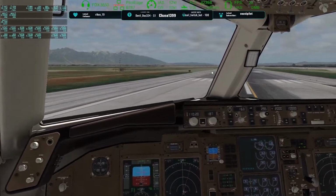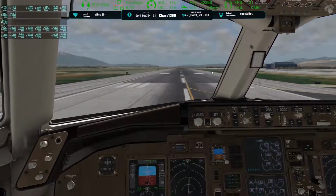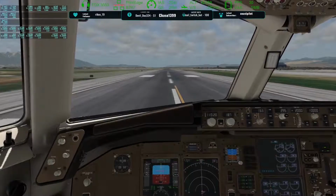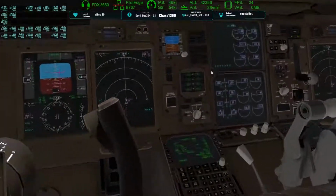SkyWest 5766, 13 miles from Doip, turn right, heading 120, and maintain 14,000 until established on localizer. Cleared localizer, DME Echo approach. Right 120, 14,000 until established, cleared localizer, DME Echo approach, SkyWest 5766.